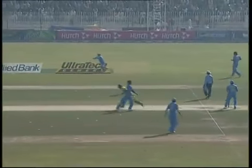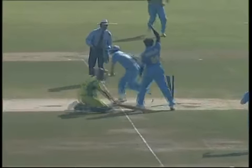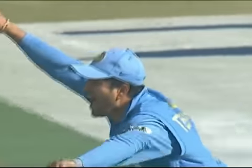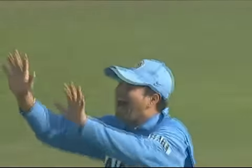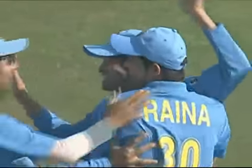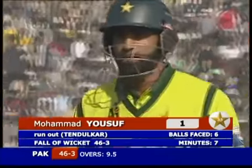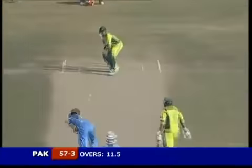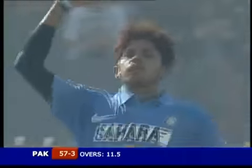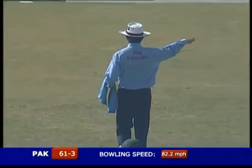Gets there, but look at Mohammad Yusuf. Goes, then he comes around, he has to go around the bowler. And he's messed it up. Sachin Tendulkar doing the retrieving act, and kept his cool, did not panic, threw it to the right end. It was a good throw. And Mohammad Yusuf, he's gone for one. Run out. Pakistan 46 for 3. Edge, that's gone very quickly for a 4. Pakistan 3 down for 61.